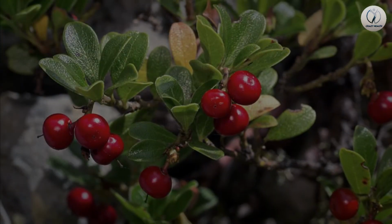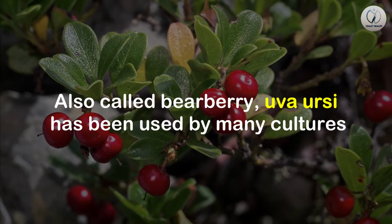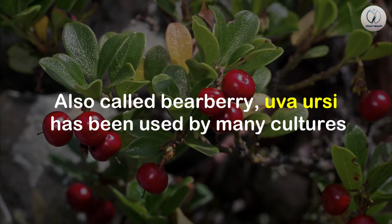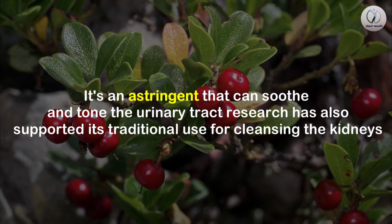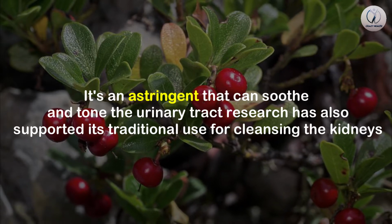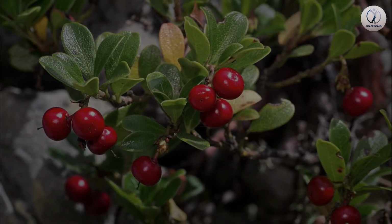Uva Ursi. Also called bearberry, Uva Ursi has been used by many cultures. It's an astringent that can soothe and tone the urinary tract. Research has also supported its traditional use for cleansing the kidneys.